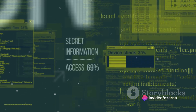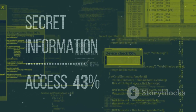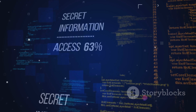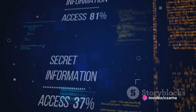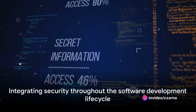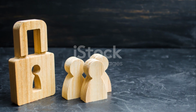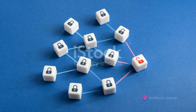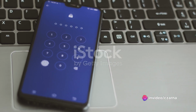Remember, security is not a one-time task. It's a continuous process that evolves with the system and its environment. So, from the initial gathering of requirements to the ongoing maintenance of the system, security is an integral part of the software development lifecycle. It's not just about adding a security layer on top. Instead, we weave it into the fabric of the system, making it a part of the system's very DNA. And that's how we ensure security is woven into every aspect of the software development lifecycle.